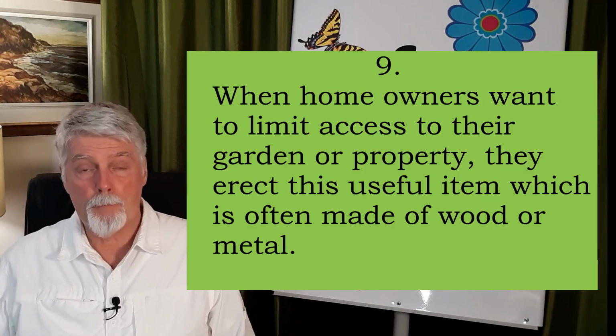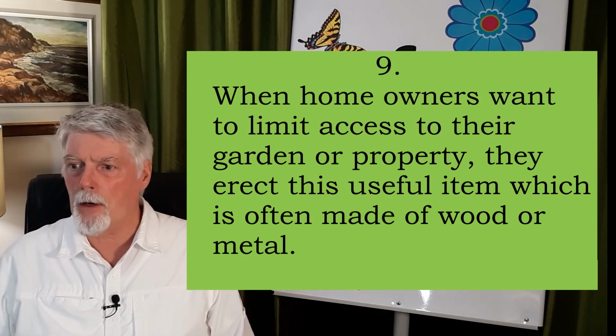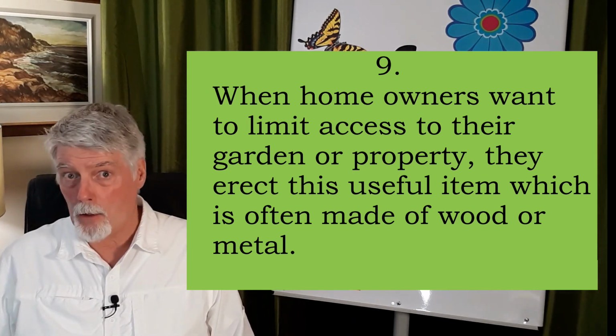Number 9. When homeowners want to limit access to their garden or property, they erect this useful item, which is often made of wood or metal.